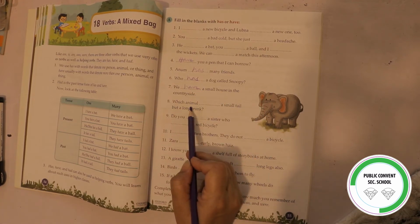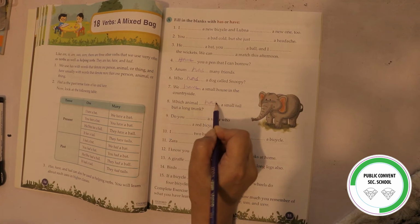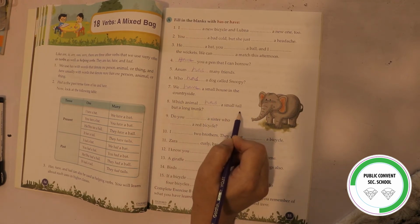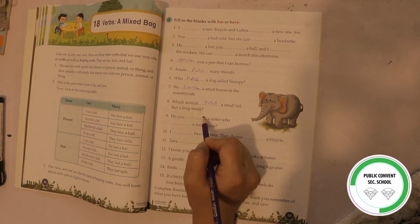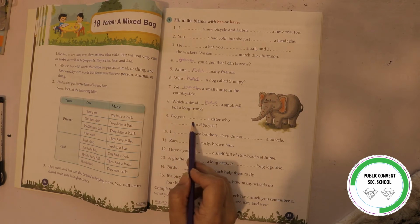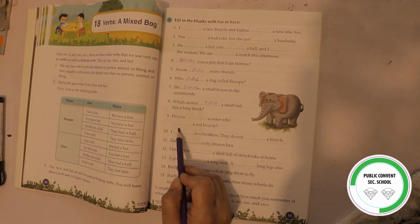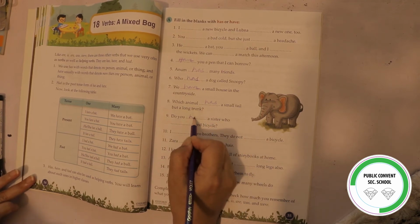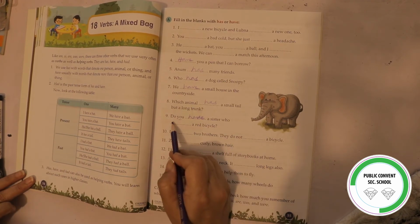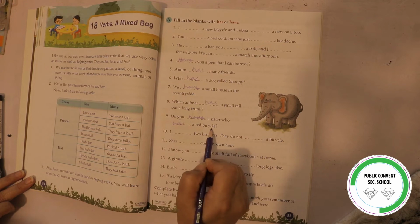Which animal has a small tail? Which animal has a small tail but a long trunk? Do you dash a sister? Do you have a sister? You के साथ क्या आएगा? Have. A sister who has a red bicycle.